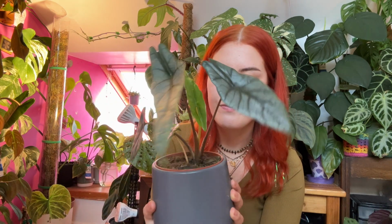But yeah, I love this one so much. It's got this gorgeous kind of pattern to it. I know not everyone's a big fan of textured leaves. I am, therefore I am in love with this plant. It's just so different and striking. Like, look at that. And the backs of the leaves are more of a dark kind of minty colour with some veining on there. It's just beautiful.